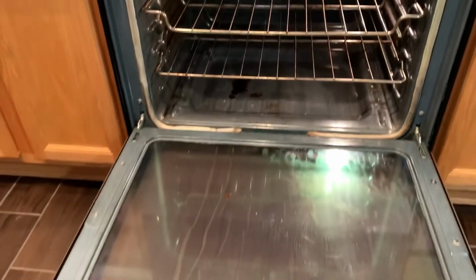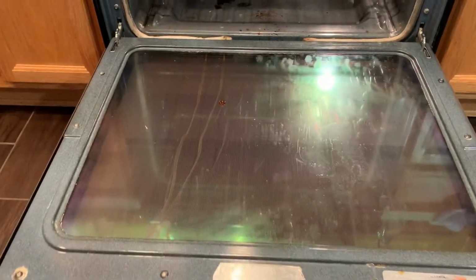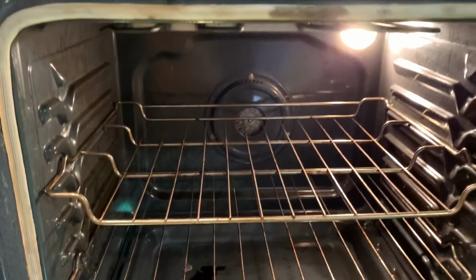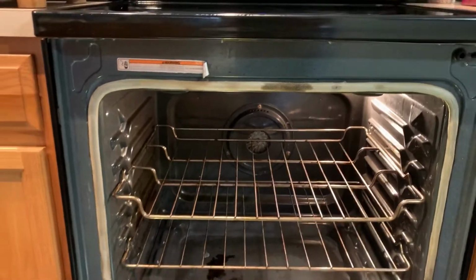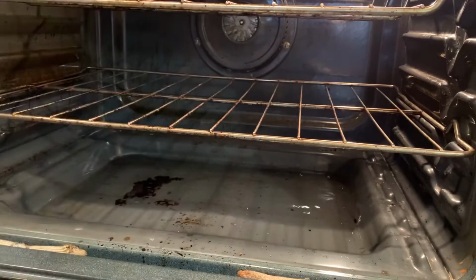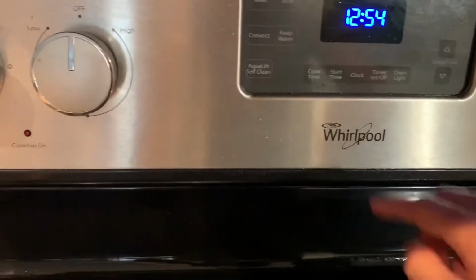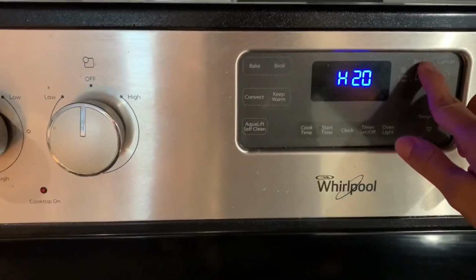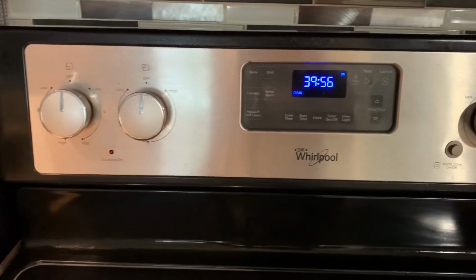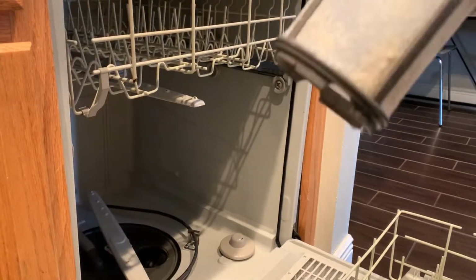So another thing that I really wanted to give a deep clean to was our oven, and while this is not the worst that it has been, when I have cleaned it in the past, I've made a baking soda paste, and so this time around I just went ahead and added water and used the Aqualift clean. You set it for 40 minutes on that setting, and it basically steams the oven. So while I had that going, I went ahead and got started on the dishwasher.